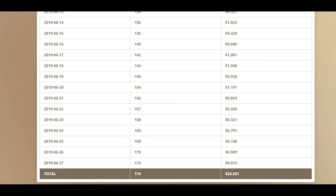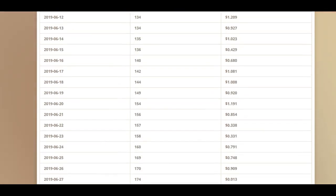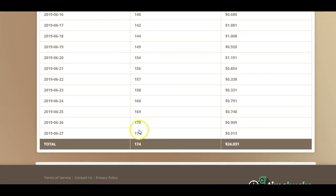Interesting. Okay, so that's the first time I've actually looked at that. And you can see that I have gone up to having 174 people on the team from 59. So we've had a huge amount of growth on the team. Now, obviously that's today. So, ignoring the 0.01 of commission there, and a couple of days when it was particularly low, I would say we are pretty close to hitting a dollar per day each day.